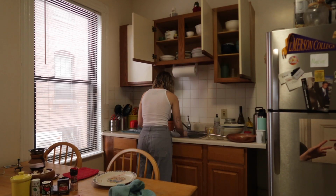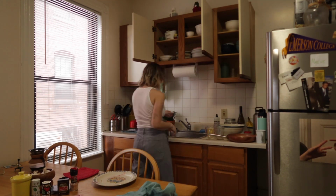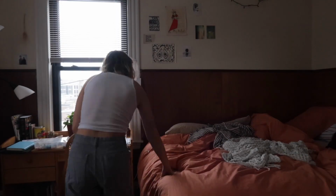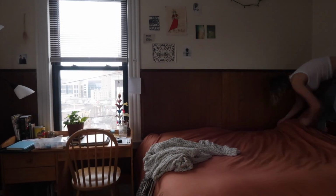Let's be honest, doing dishes is self-care because nobody wants to do it and it's not fun to do, but once you do it and it's done, it feels great and everything looks cleaner and you feel really productive.